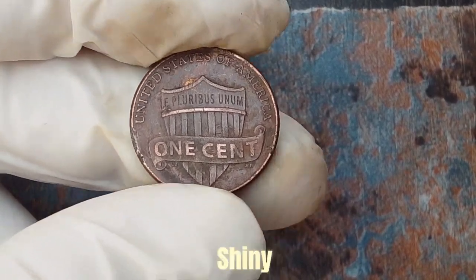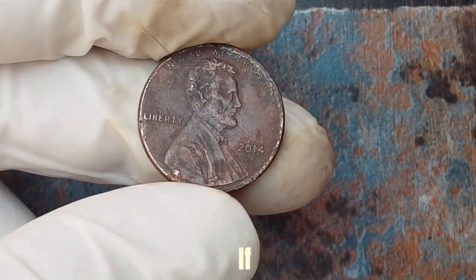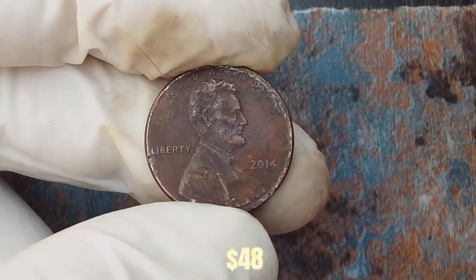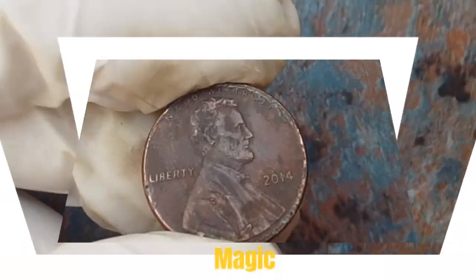So next time you get change at the store, don't overlook those pennies. That small, shiny coin dated 2014 could be worth much more than you think, especially if it's in perfect shape or holds a mint error. Imagine turning 1 cent into $48 or more, just by knowing what to look for. That's the magic of numismatics.